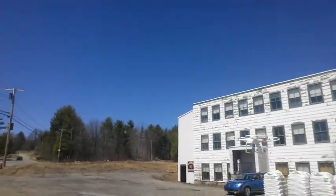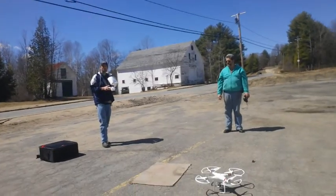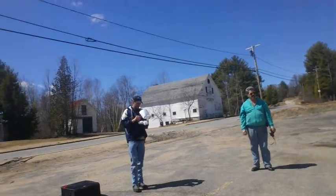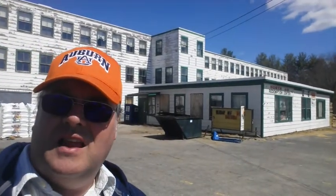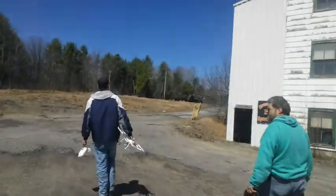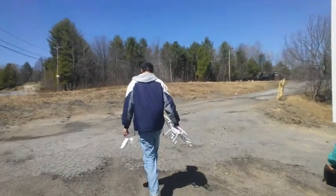Quadcopter down for a landing. I was a little short on time. Gravity was getting a little low. This is what it looks like from the front. It is a large building. So off to the back we go, around to the back side.